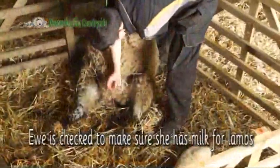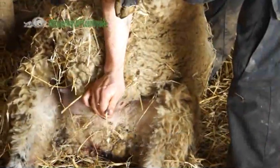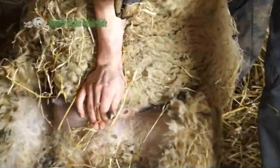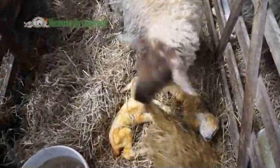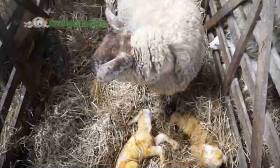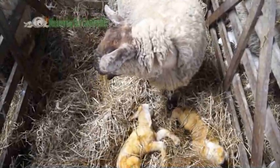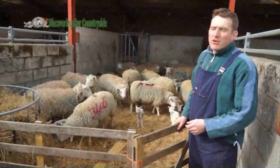If you look how they use that, they're licking and sniffing their lambs, and also having some food because they're hungry. But they're just getting to know the exact smell of their own lamb. And they will only accept their own lambs. They will not accept another sheep's lambs to come and suckle them and look after them. We term this our mothering up group.